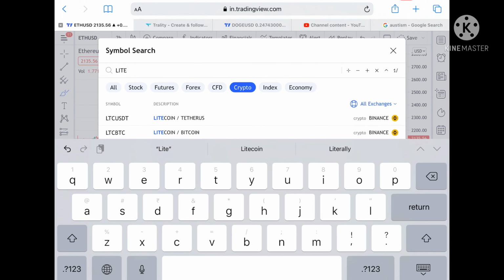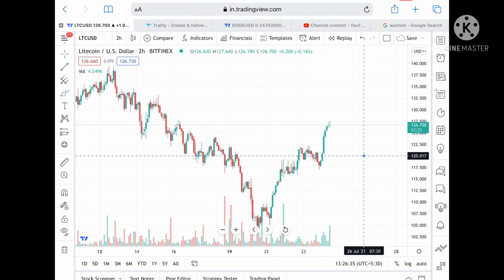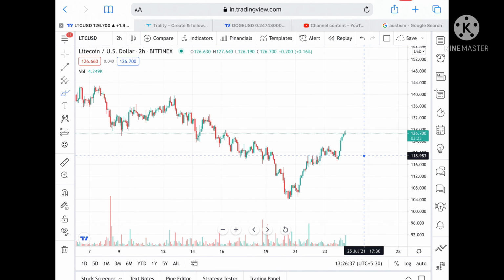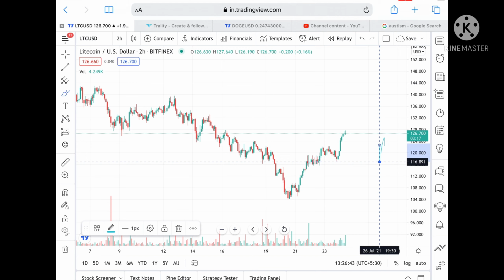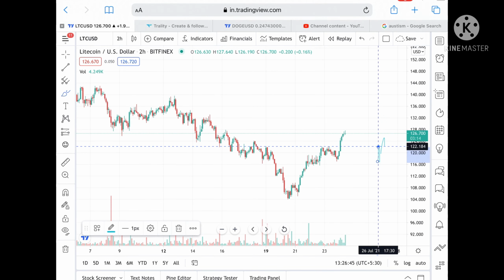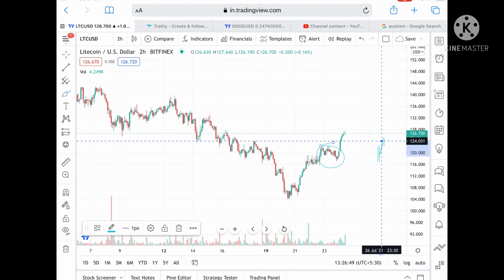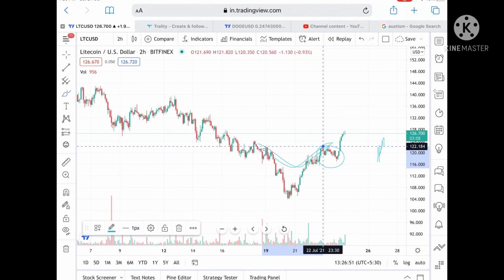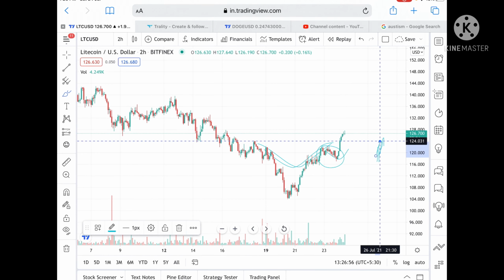Now Litecoin is in a full mood of going upside. If you look at this chart, what we can see is that Litecoin made a low of around 116 and a high of around 122. In this particular range I'm talking about. Now we can see a strong W pattern is creating on the upside. So what we can see here, till the time it is above 124, there can be more upside movement in Litecoin.